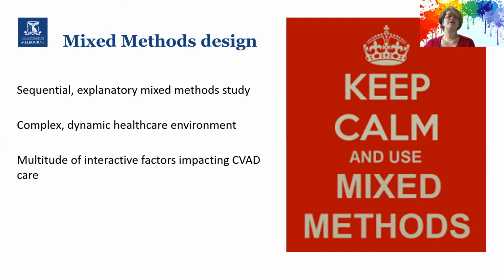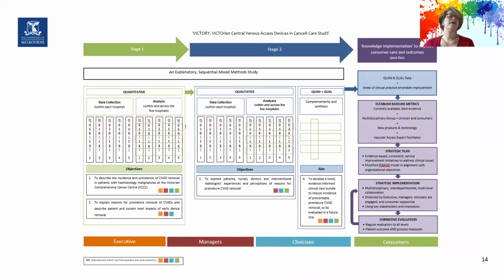Using a mixed methods design allows for breadth of exploration of clinical issues in a dynamic, complex healthcare environment, and allows for the breadth of understanding of multiple confounding factors, which is essential in the exploration of vascular access management. This is my early study design plan.